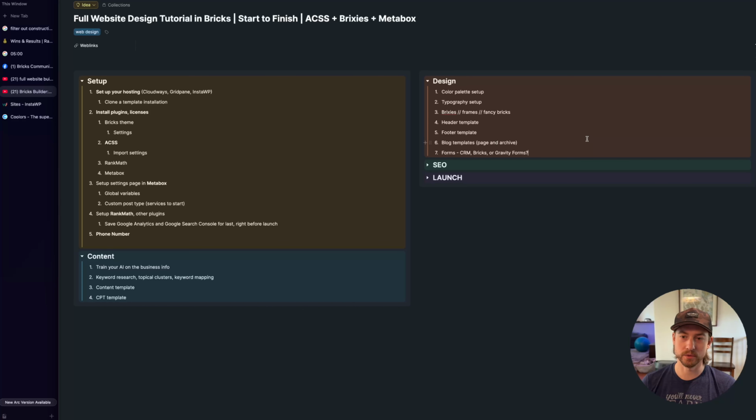We want to choose strategically what type of form to use. You can use the built-in Bricks form, but you're going to have to use some sort of system to hook it up to a CRM. And since this is for my own business, I want to hook it up to a CRM where I can see all of the leads come in, and then I can kick off automations on the back end. I can do this with Gravity Forms or the CRM built-in form. Not sure which one I'm going to go with first.